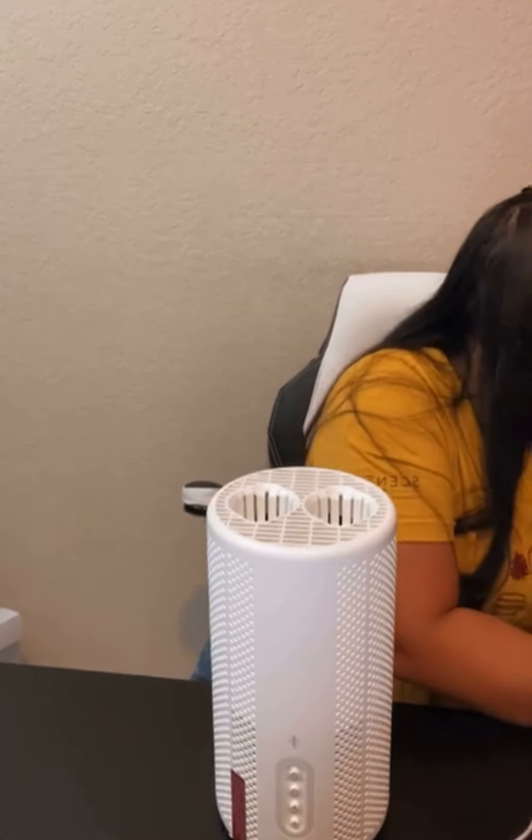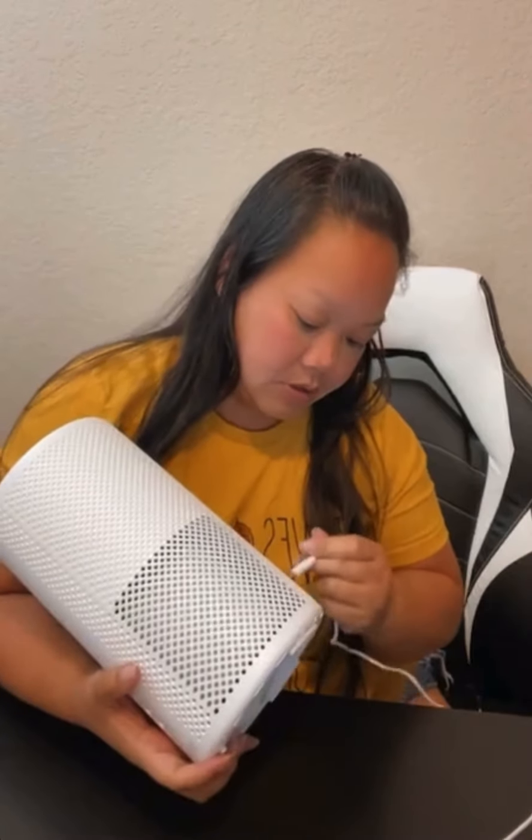I'm gonna go ahead and plug that in there, and then it has a plugging point right here, and I'm gonna plug it in right here. So it's all plugged in.